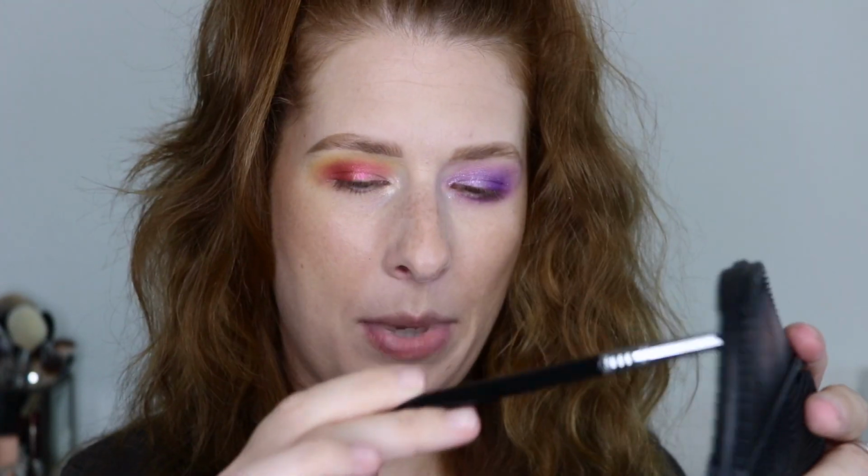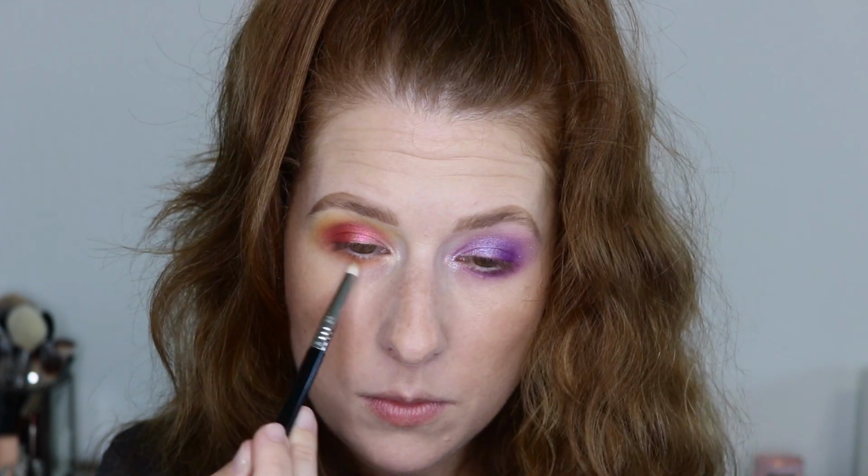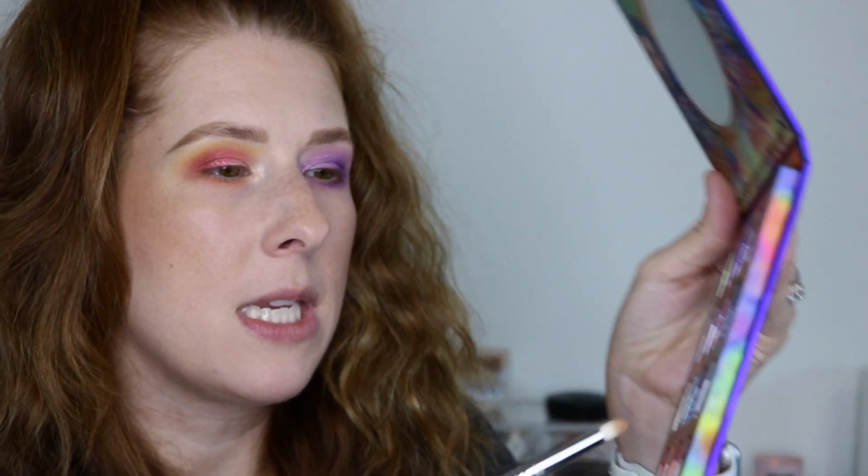I'm cleaning off a different pencil brush because I feel like the purple may be pretty strong. And we are going to go back into this candy corn orange shade and run that all along the lower lash line. And then I'm dipping into that broomstick shade just lightly because it was super pigmented. And I want to run that just right on the edge.